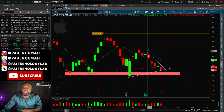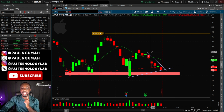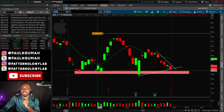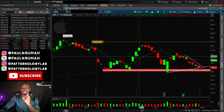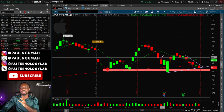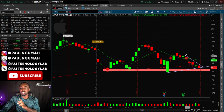And with Apple, last Sunday, I shared my thoughts on Apple when it was at 188. I shared with you guys the head and shoulders after the downtrend. This is a continuation head and shoulders where we have this and then the head and then the right shoulder, and then we test the neckline right there.